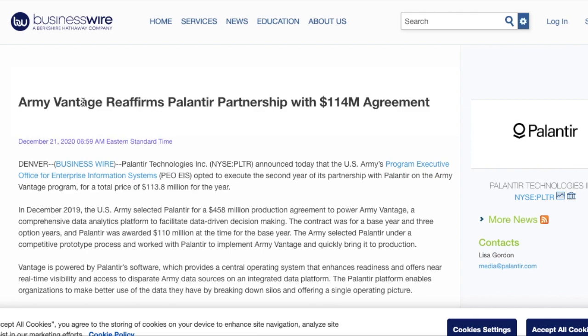Now, this is great news for investors, because if such a large organization like the United States government trusts Palantir with all of its data and its ability to make very sound decisions and help them with all of their problems, then investors should have a lot of trust in them too.